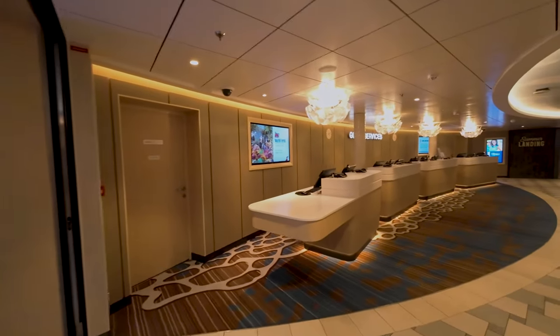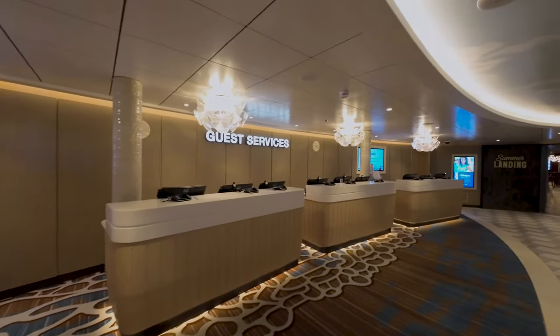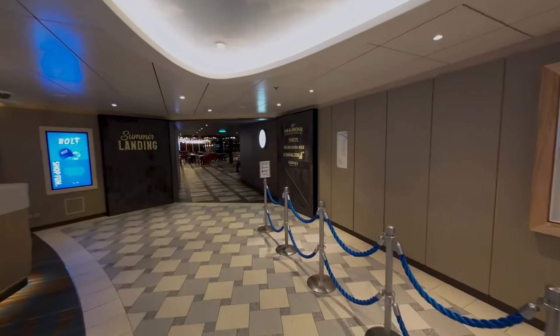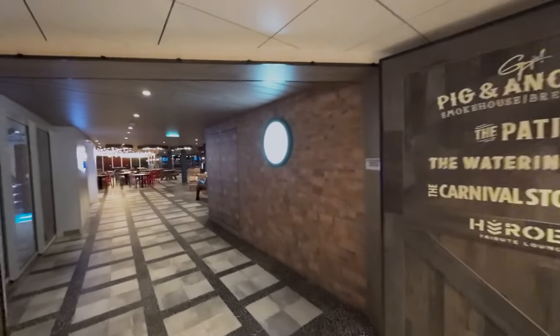A little further down, we've got the guest services desk. I did visit a couple of times because my AC wasn't working. Everyone's super friendly and they got on it right away, thank goodness. Let's head into Summer Landing, which is at the back of the ship.